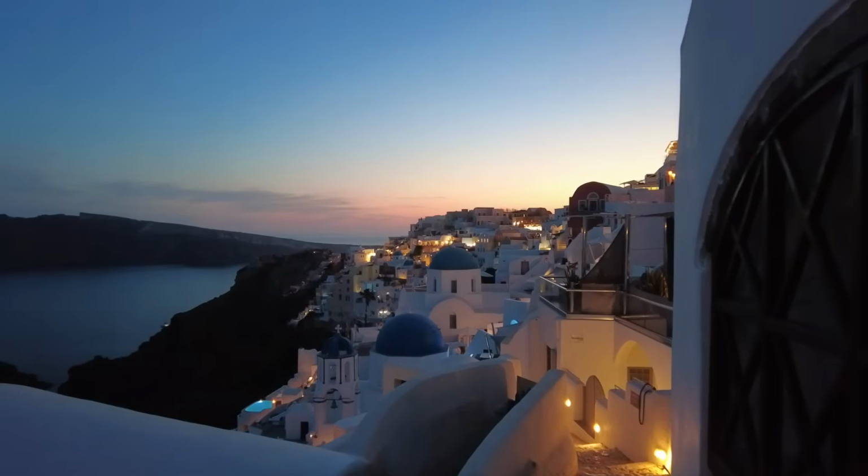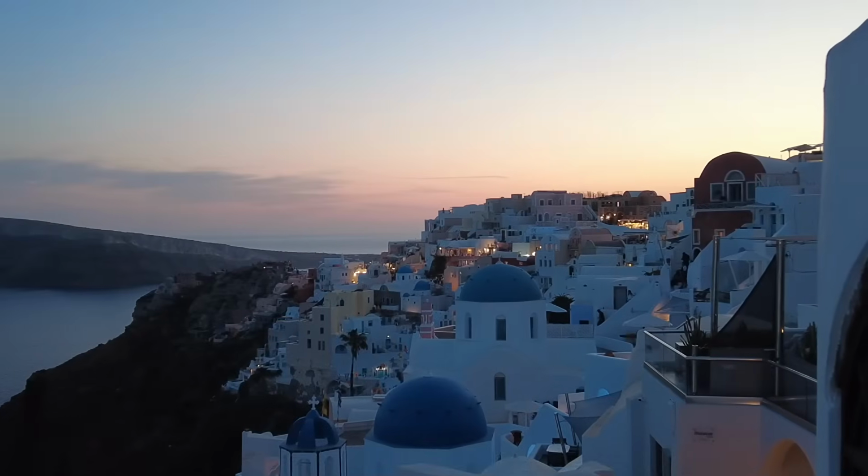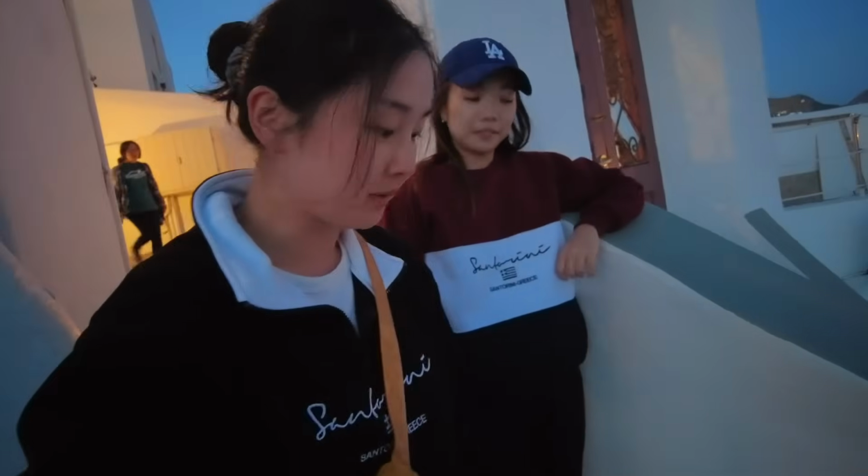One thing that was kind of disappointing was how few blue domes there were. I just had always pictured there to be blue domes everywhere. We are finished with our day in Iya. Overall verdict, we were saying it is underwhelming by day, but enchanting by night.